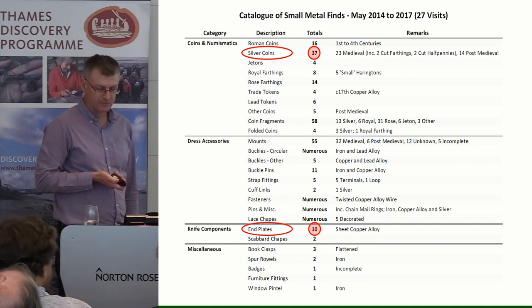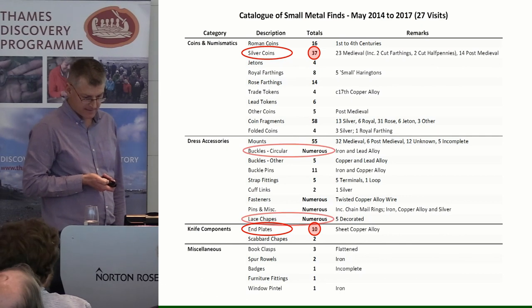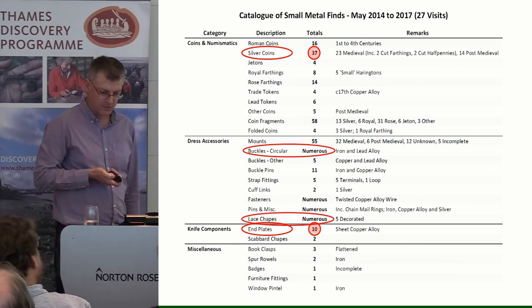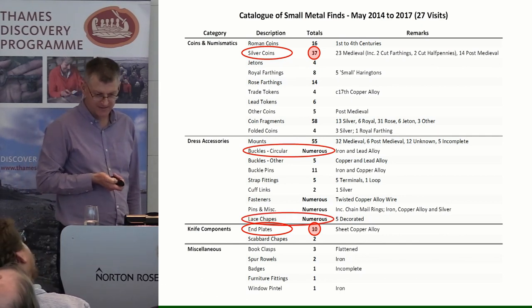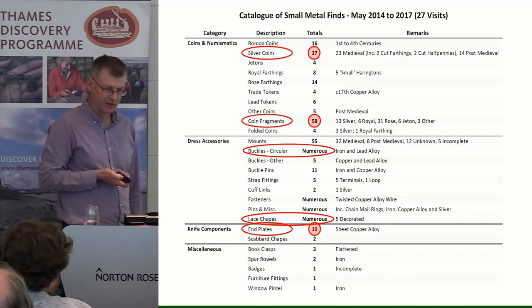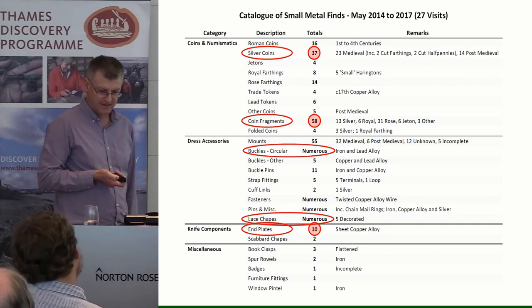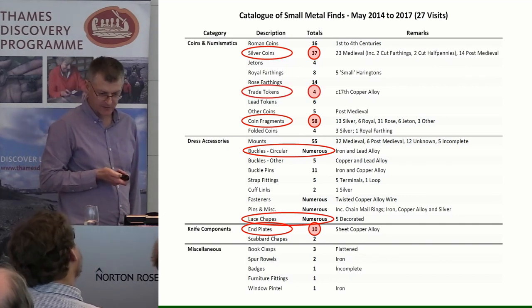Then we'll have a look at some components of what I believe are medieval knives. We'll look at some dress accessories and also some coin fragments. There's an enormous amount of coin fragments from this part of the foreshore for some reason. And then we'll finish up with trade tokens.